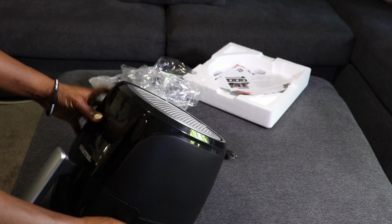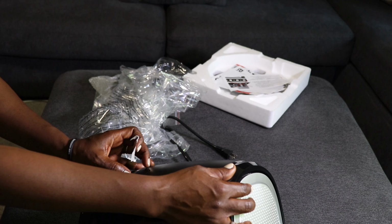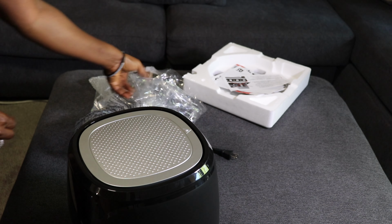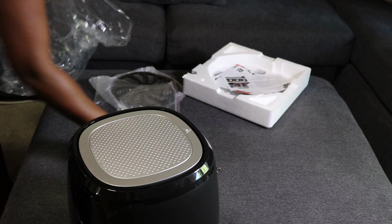Oh Lord, I'm trying to open. I didn't take the tape off. There you go. Clean your mess. I'll put this in there.